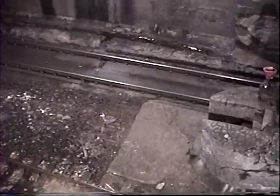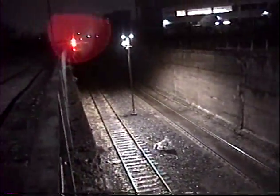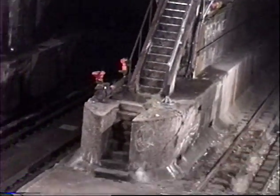But here's the shiny tracks here on this side. So that's how you can kind of tell if it's been used. That was the gate, and then the stairs would go down.